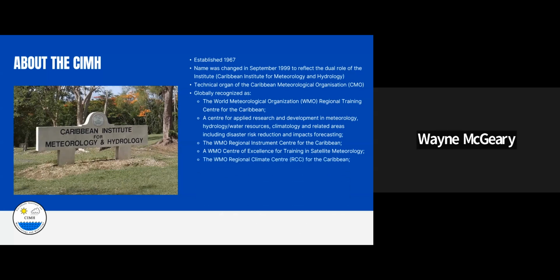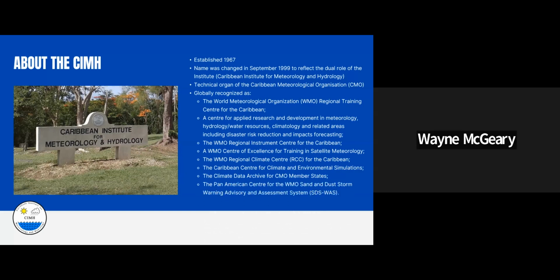Additionally, the Regional Climate Center for the Caribbean, the Center for Climate and Environmental Solutions, a data archive as well for the CMO member states. And we also are the Pan American Center for the WMO Sand and Dust Storm Warning Advisory and Assessment Center.